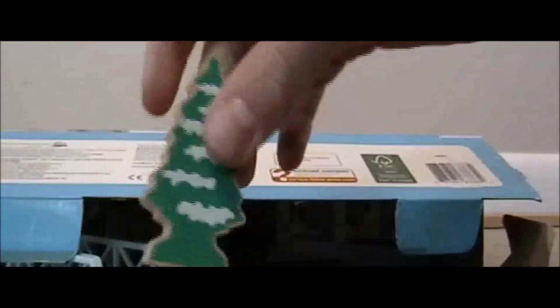Now, they do have this nice little pine tree right here that is covered in snow. Besides the fact that this is not very well detailed, as there's a whole blank side, it's actually a pretty nice inclusion. So, that earns a point for this set.